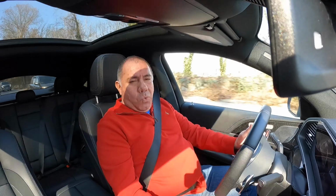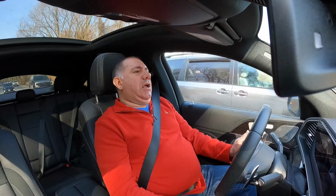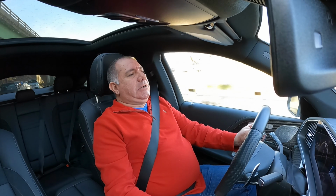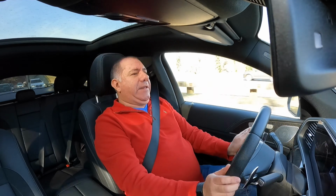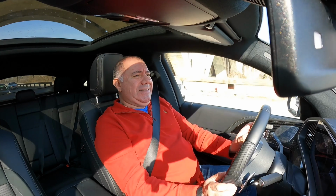Design wise is another one. This is kind of, you either like it or you hate it. On the AMG trims, you get the huge Panamericana grille that you see in all the other AMGs now, which gives it a little more angry kind of look. So it looks better in the AMG format than in a regular stock. The non-AMG package ones look a little bit, I'll say, like an ugly duckling. Not that this is the best looking car, but that's for you to judge.